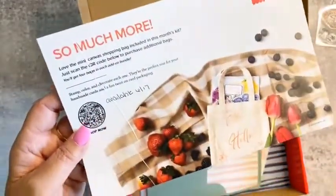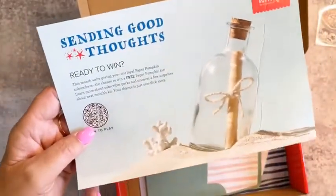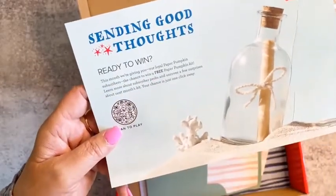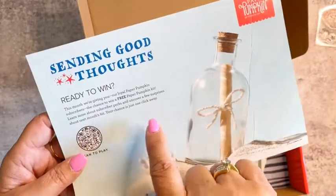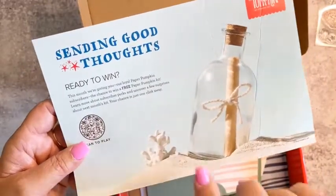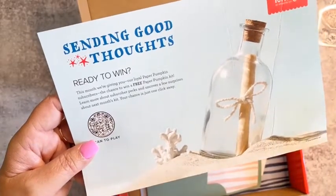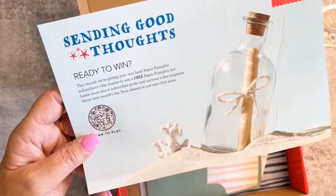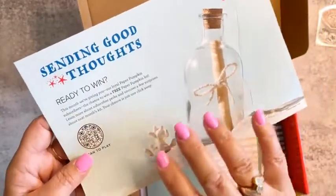And then also, they have what's coming up in the next Paper Pumpkin. So they tease you a little bit. And they also were doing a survey, so I went ahead and did that. So if you guys already get Paper Pumpkin, do the survey, because I think you could win next month's kit for free. Yeah, a chance to win a free Paper Pumpkin kit. So maybe if it's not next month, it's a kit in general. But anyway, take the quiz.